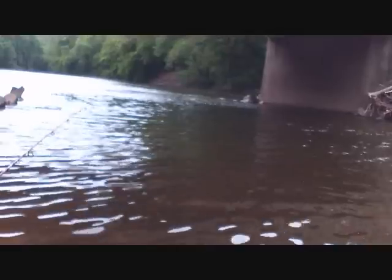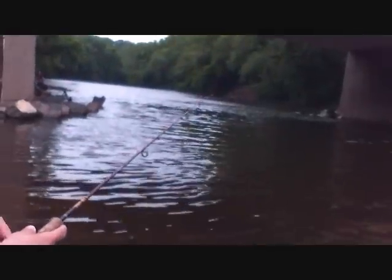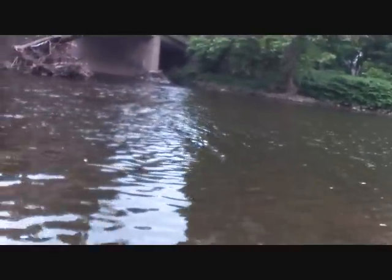Oh, there we go. Trout, man. Oh, something hit it. I saw something hit that. I love about the trout magnet, man. They can catch anything and everything. They're small, even rock bass. Largemouth, there's even largemouth.